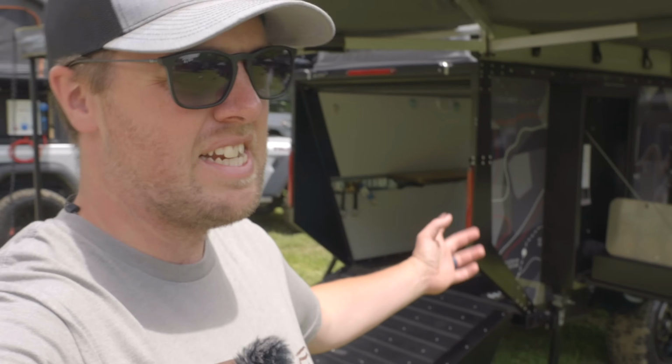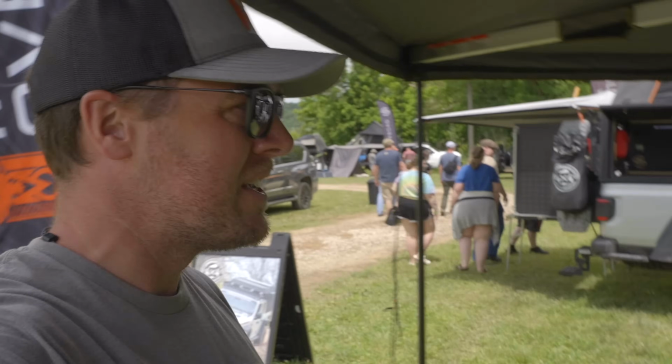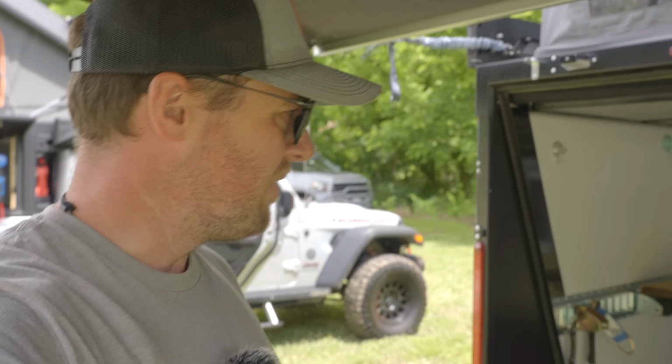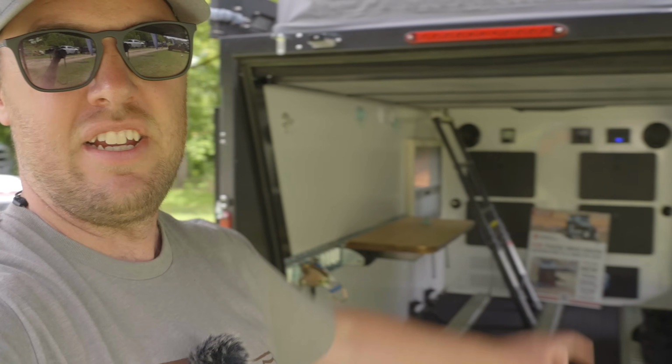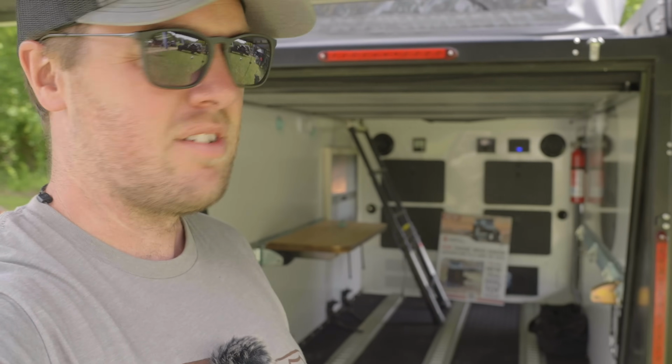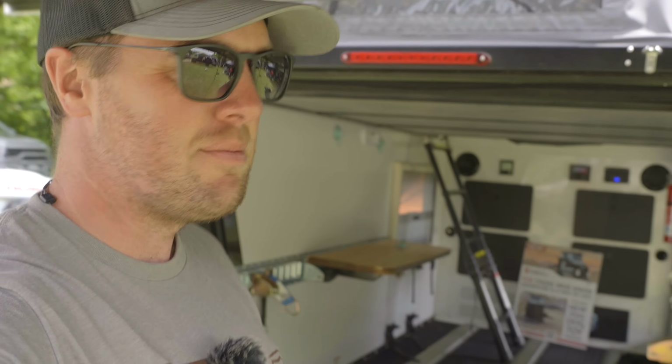This is the trailer I stayed in last night. This is one from Mission Overland. He was kind enough to let me stay in here because I don't have a rooftop tent on my vehicle yet. But this is a really cool trailer because it's kind of a combination between a toy hauler. You got all this space down here for your toys, I guess. You can take motorcycles, e-bikes, whatever you want down here, or even more families sleep down here.